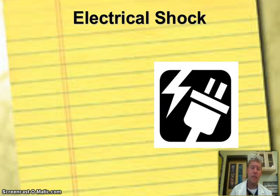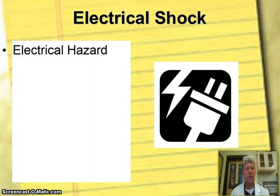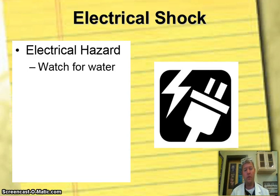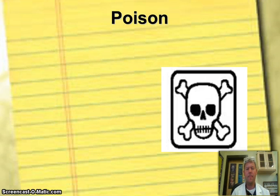When you see this particular symbol, that's the electrical shock symbol. It means we are dealing with electricity, and there is the potential for shock if you're not careful. When you're dealing with electricity, number one, please watch for water so the cord's not dangling anywhere near the sinks or in water for that matter. Be aware of where cords are located so you don't trip over them or accidentally rip them out of the wall. So those would be our electrical shock things that we should keep in mind when we're dealing with electricity.